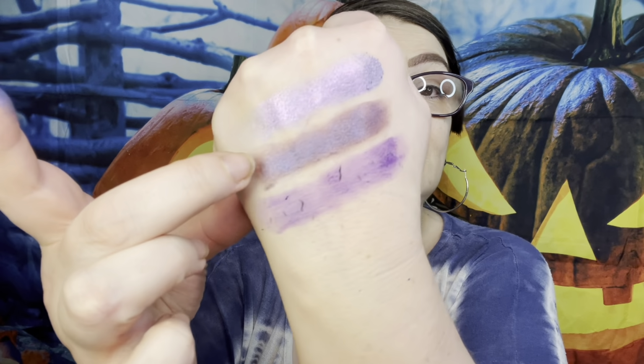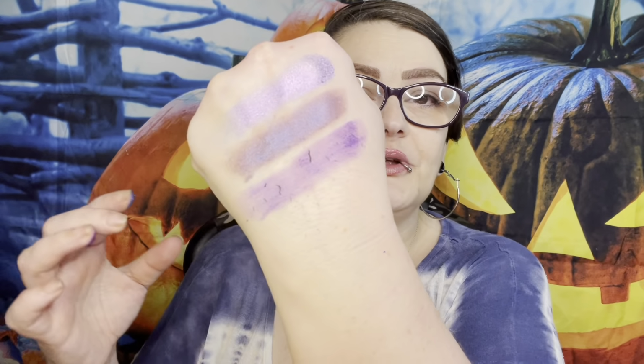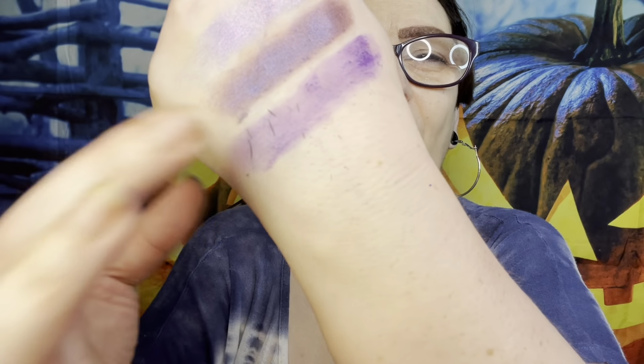This one, can you see it? It's like brown into purple. Very pretty. But I will say, can you guys see this? This was a matte and it's like balling up. What?